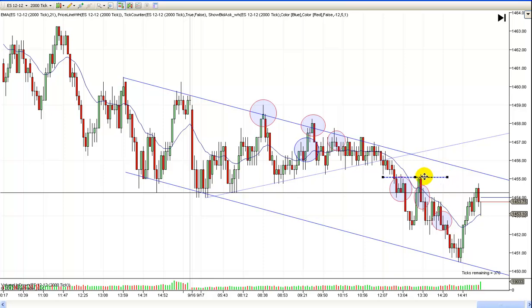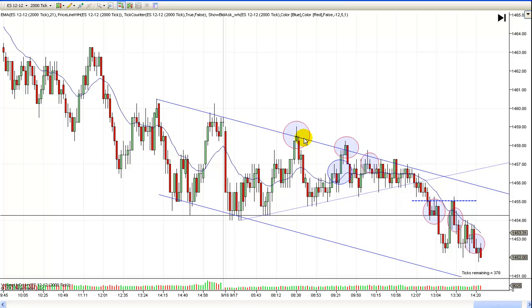So you did have a double top right here. However you want to draw it, I usually use the closes. And then another two-legged pullback to the EMA right here. This held on off. So let's go back here to the start.